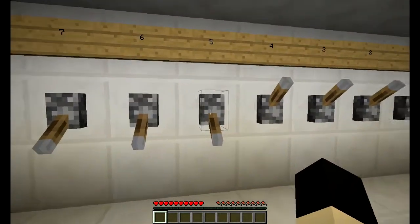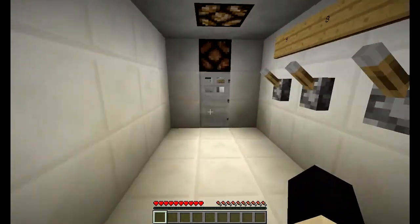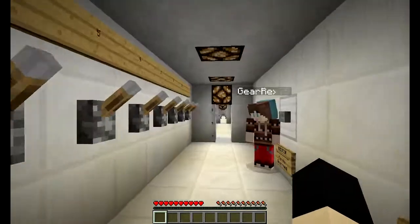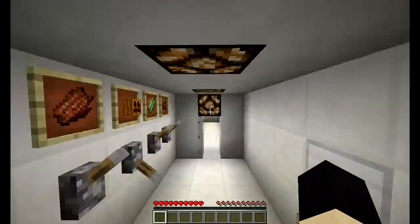Hold on. I already tried that. Three? No, I don't know. I tried dividing. I don't know what the fuck. Oh, I fucking hate these rooms. I'm leaving. I'm never coming back. Fuck this shit.